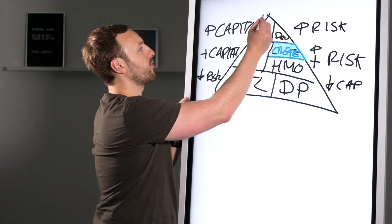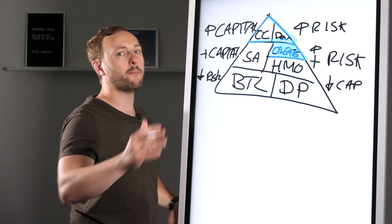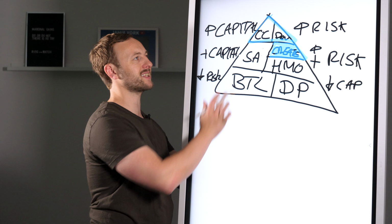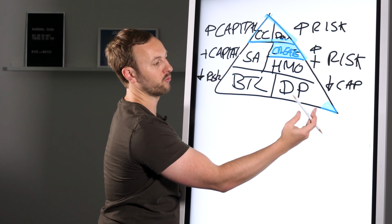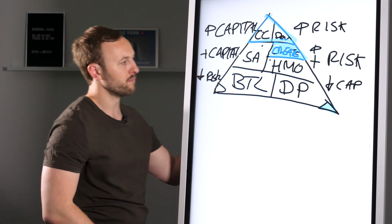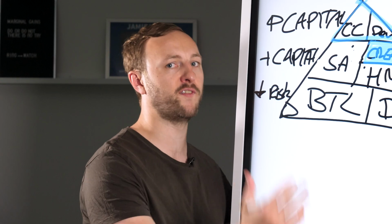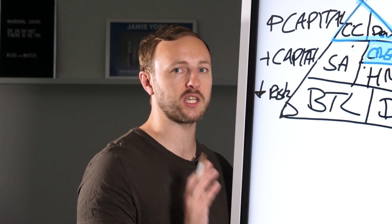And then this top level here is going to be your big boy money with your commercial conversions and development, but also the highest risk. It's where your potential to lose money is at its highest. At its lowest will be this bottom right-hand corner, deal packaging, then buy-to-let, and then probably HMO, serviced accommodation, and building up from there. Deal packaging, by the way, is when you are finding a property for an investor. So that's the risk analysis and the first thing you need to be looking at.